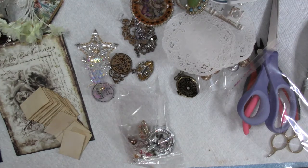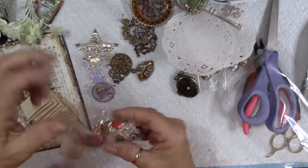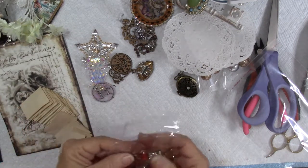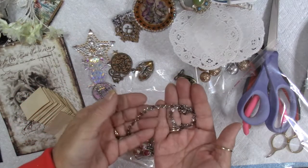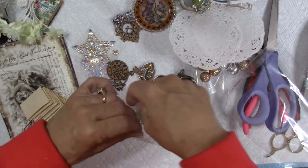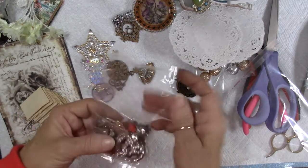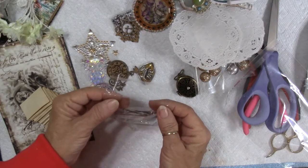Yes. Here, I'll add this red dangle here so that can be added to it, because red always goes with Mickey. And then here, this chain. You can cut this chain into smaller pieces and add it to the bottom of this as part of the dangles for this watch. So you've got almost an entire watch charm set.